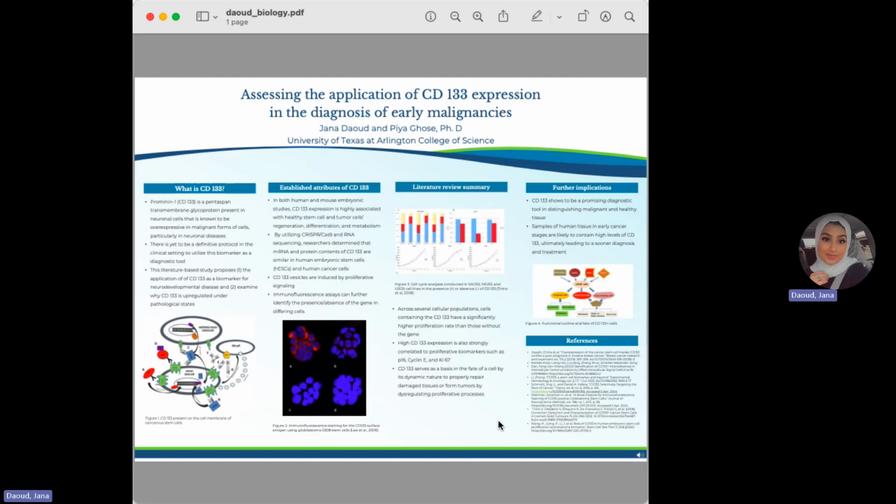Further implications for CD133 is to utilize it as a diagnostic tool to distinguish between malignant and healthy tissue. Since tissues that are malignant tend to have a very high concentration of CD133, the imaging and measuring protein assays of CD133 can help physicians sooner diagnose patients prior to the cancer reaching an untreatable stage.